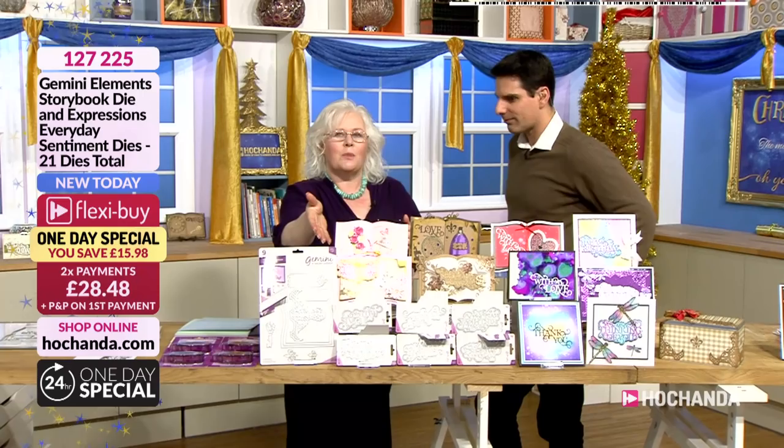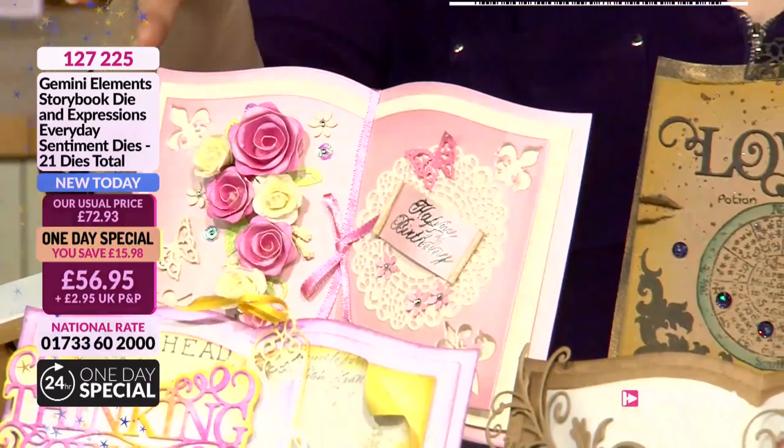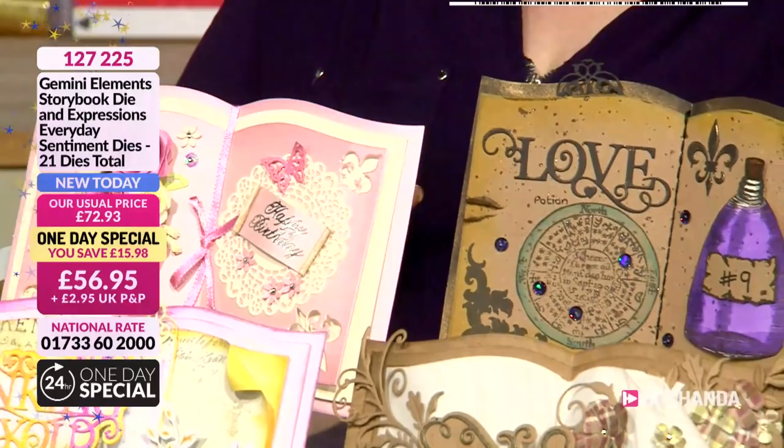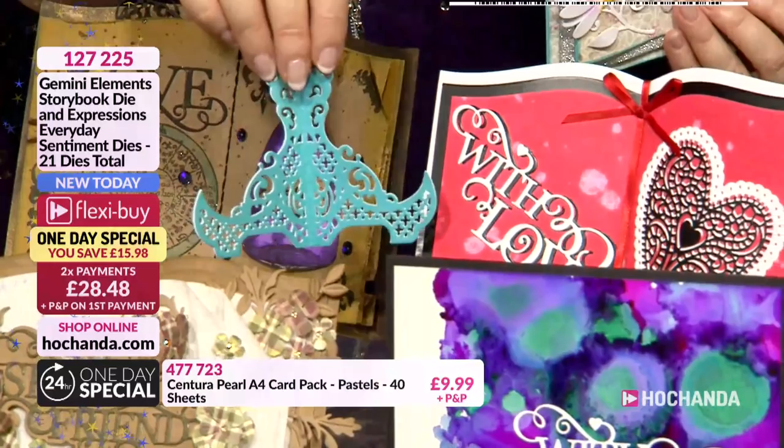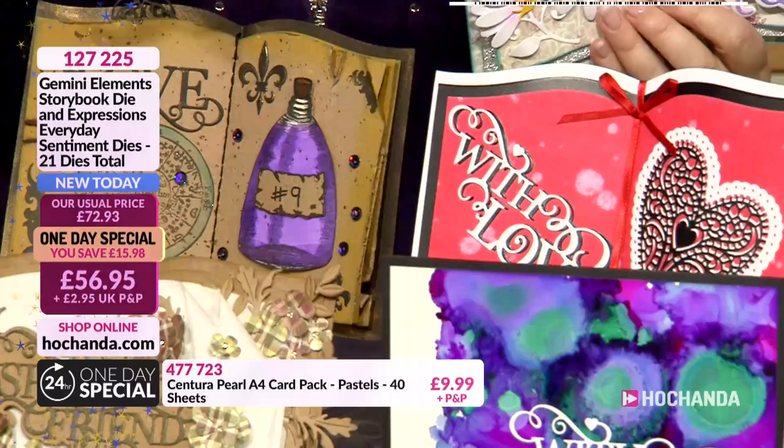Imagine being able to make beautiful keepsake booklets just like these ones you're seeing, that you can personalize for any occasion. We have taken everything. So not only do you make the gorgeous storybooks, but we do provide you with the dies to create these wonderful, wonderful stands as well. So you're getting the dies to make the stands. You're getting the dies to make the beautiful pages as well.